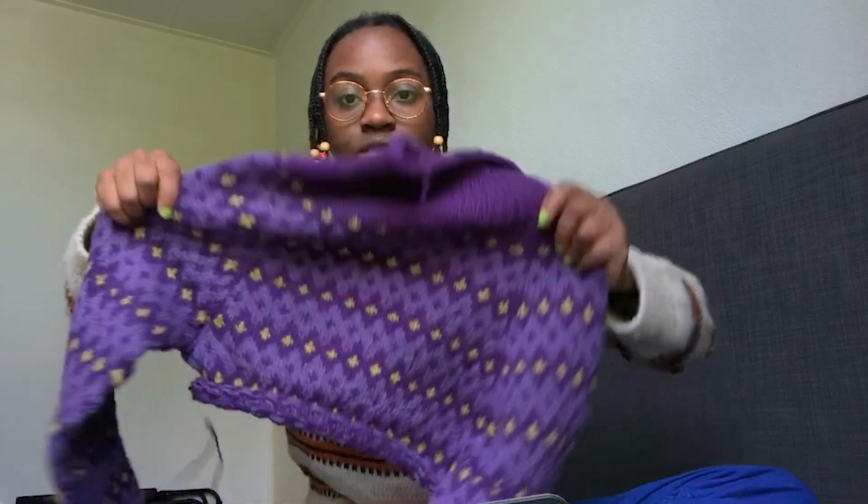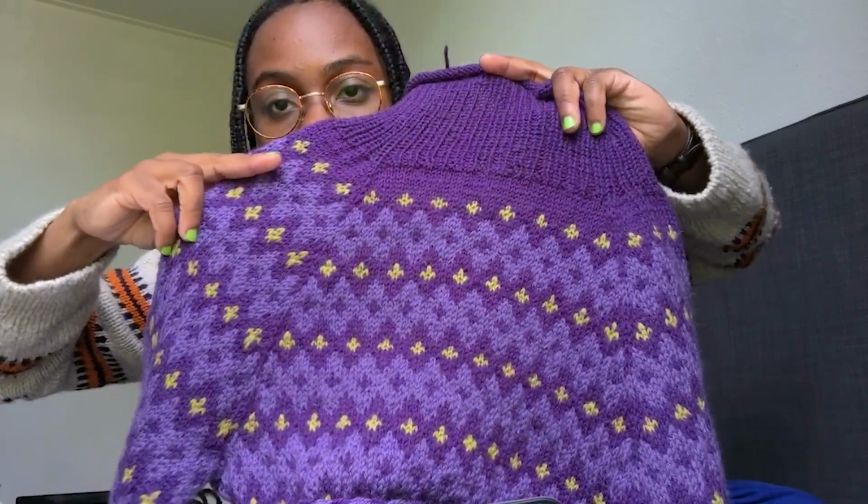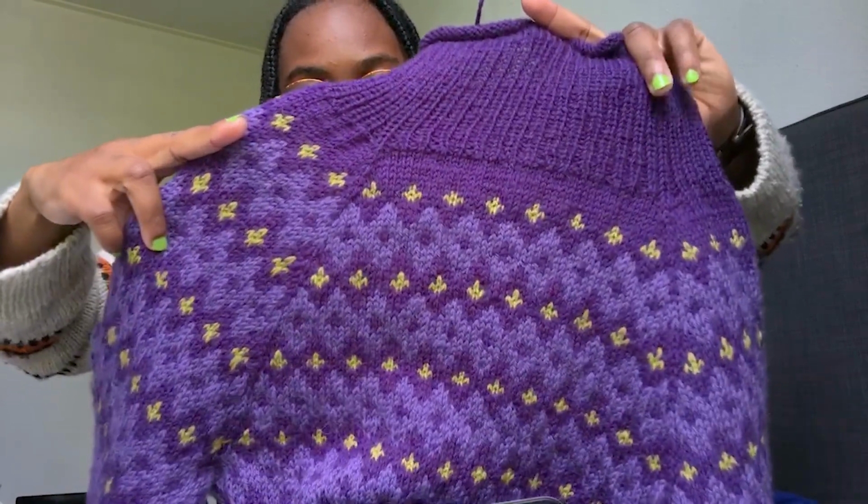The one thing that I did want to say about this, I'm not going through all of the specifics, but I actually blocked this already and I absolutely love how this came out. So I used a different blocking technique from what I usually do. Generally, I'll just dump the entire project in a bucket of water mixed with a tiny bit of wool wash. I'll leave it in there for maybe 15 minutes to really soak up all of the water.